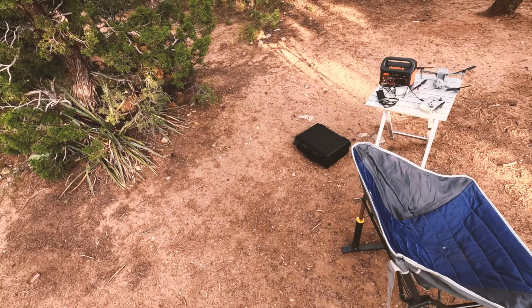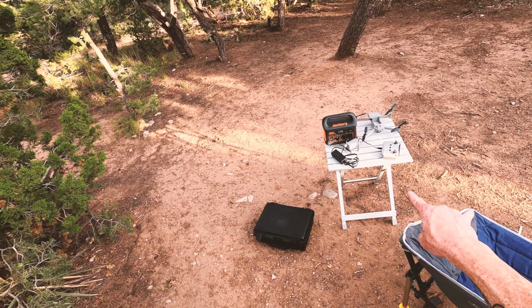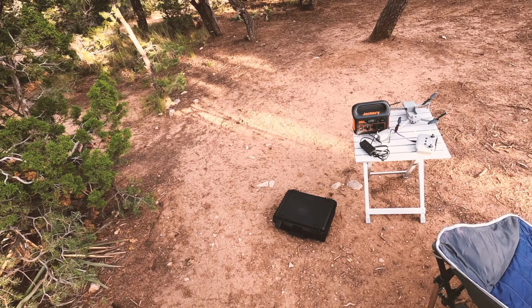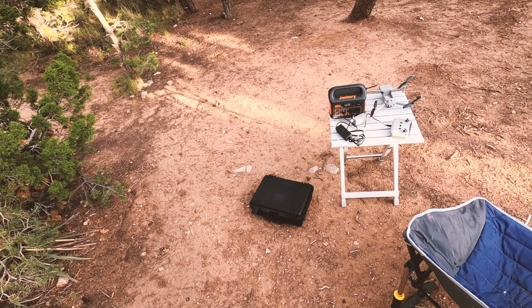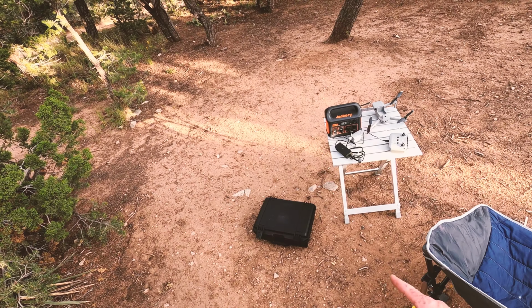I got my chair and my table. That's the table I picked up in Flagstaff. It's worked out really well. It's lightweight, easy to set up, like one step and it's done. Currently charging my Mavic Air 2 refurbished. Picked that up off Amazon.